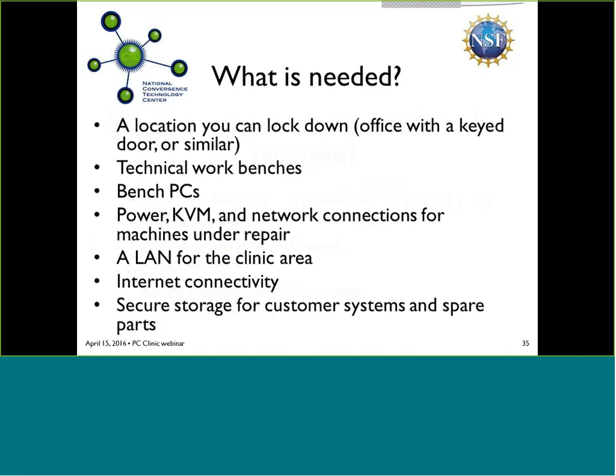You're going to need an area you can lock down. You're going to need workbenches, and this provides power and data connections. You need some bench PCs to use for internet connectivity and for testing purposes. You need your other connectivity for, like, KVM or network connections.